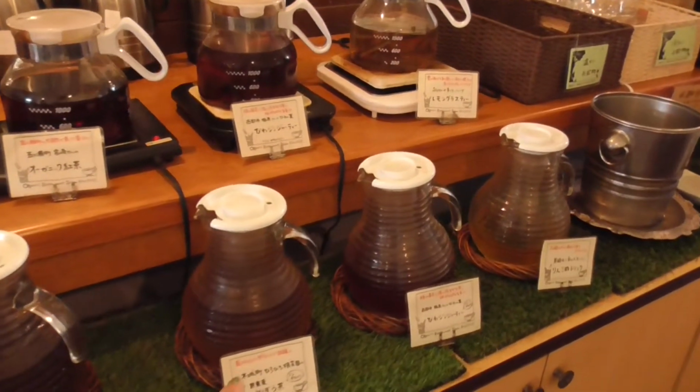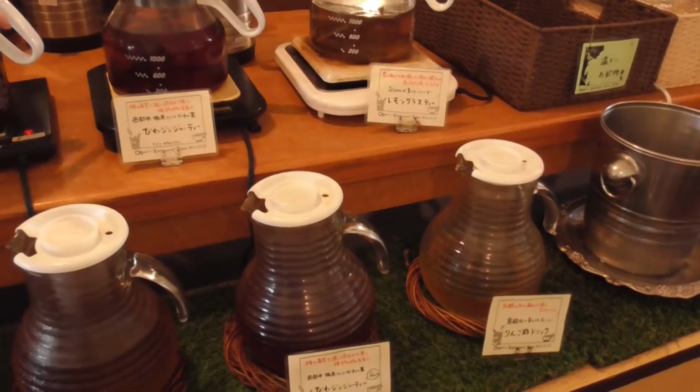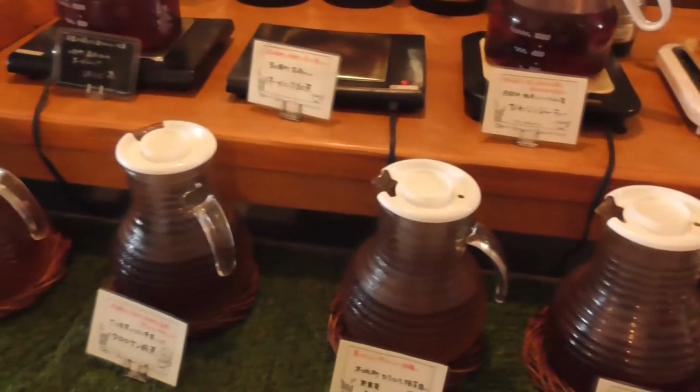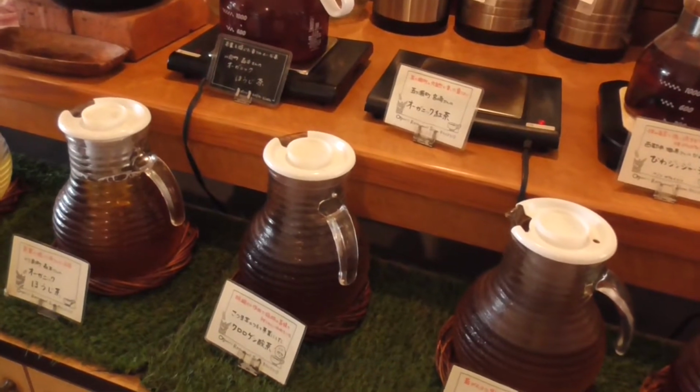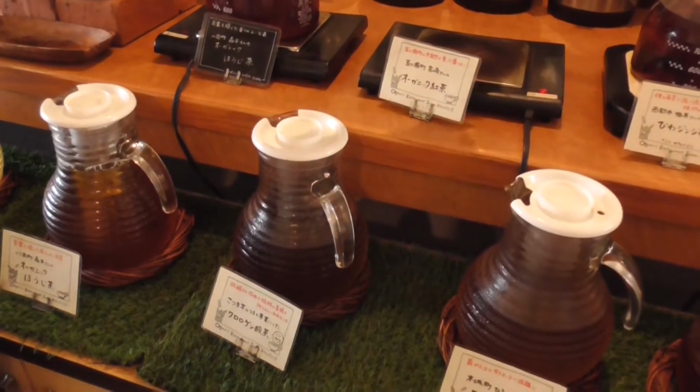This one is a burdock tea. This one is biwa, like apricot. And I got this one. They used sweet potato stem as tea leaves.